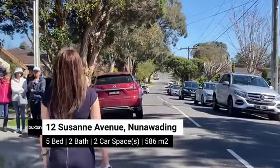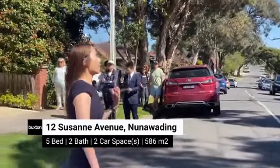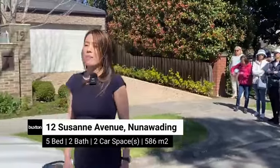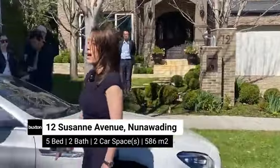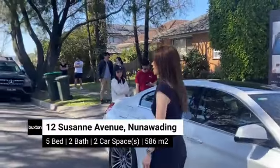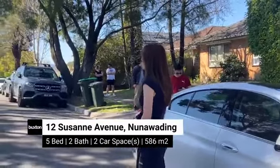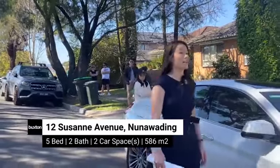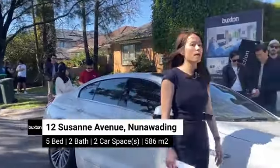And how great is that backyard? How often can you find a backyard like that? Not often at all. Imagine having a party in this weather in the undercover outdoor barbecue area. You're buying a great home here today. Everything that you need is being done already. And all you need to do is pack your bags and move in.